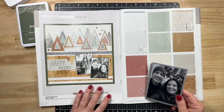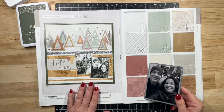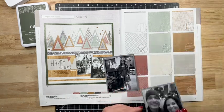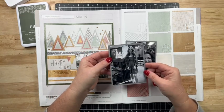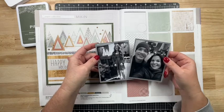I have all the dimensions. I have had so much fun recreating this layout. So let me bring in the pictures just as they are in the book. This is my boyfriend Dale and I. And then this is my beautiful daughter Tatum. And this was actually us last Christmas.